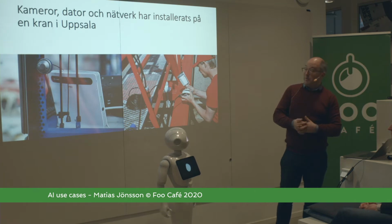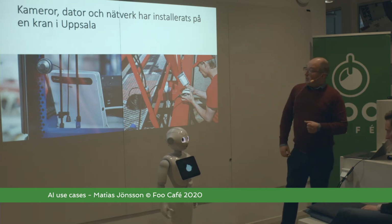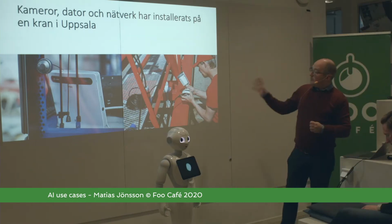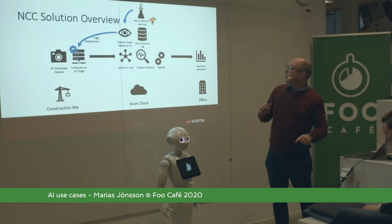There's a new building being built for the university. So it's a big building. The project is ongoing. Started, I think, last year sometime, and it's going to continue for a year or two more. So that's been the first crane that's gone live.